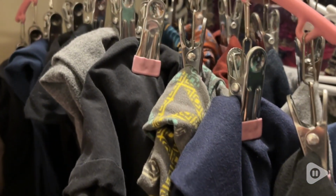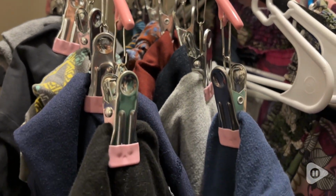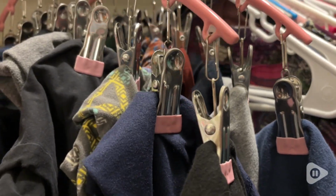Another nice thing about this is you can be creative in what you choose to hang on it. It doesn't have to be leggings. It can be scarves, or it could be men's ties, really baby clothes, really anything that you just need displayed. This is going to be great.